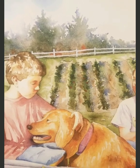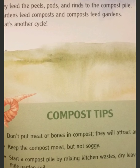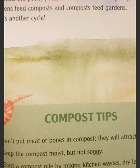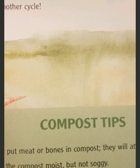After Julia and Max eat the cucumbers, peas, and watermelons, they feed the peels, pods, and rinds to the compost pile. Gardens feed compost, and compost feeds gardens. That's another cycle.